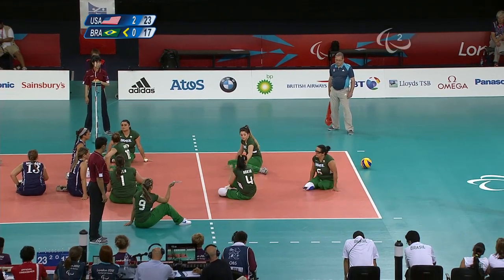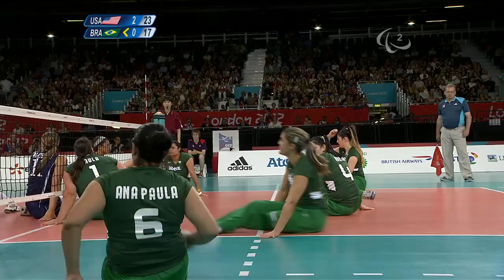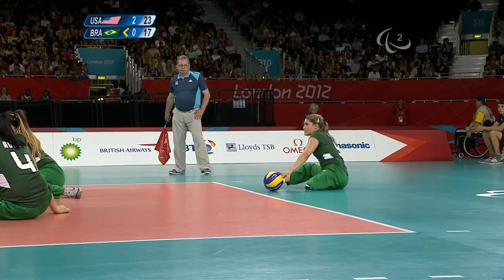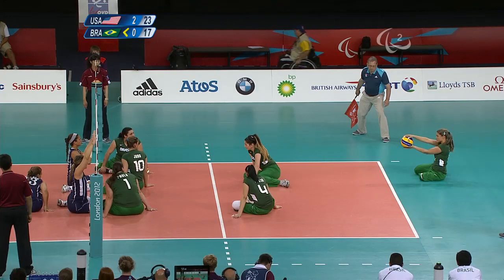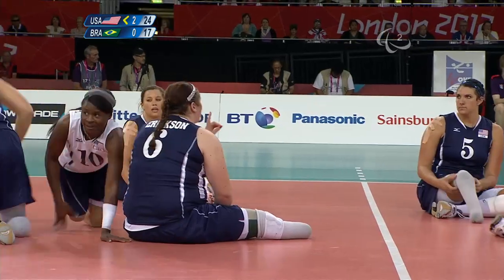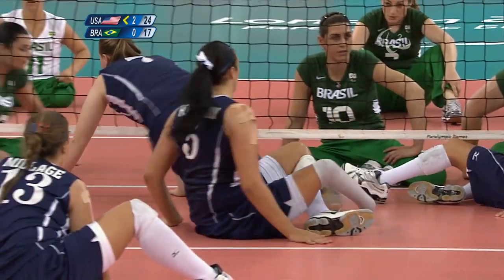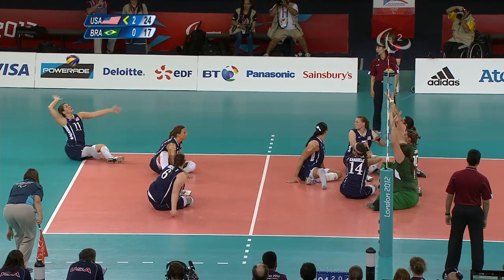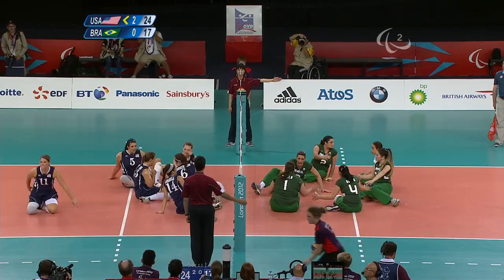Ana Paula Alves is being substituted off, and Gianni Batista will come on. Steps in for the serve. The serve's long. Well, that is disappointing for Brazil. So that brings up match point for the Americans. Unable to close it out on their first attempt.